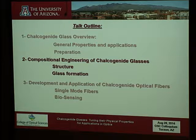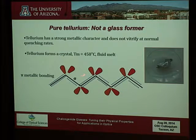Okay, so that brings me to compositional engineering, because tellurium, as it turns out, is not a glass former. It does make chains, but very rigid chains. It does not make these nice chains that entangle, and the reason for that is because it has these very large pi bonds and makes this delocalized extended pi system, which renders it more or less metallic. We have delocalized electrons here, which makes it pretty much like rigid chains, or actually helicoidal chains, and makes an excellent crystal.